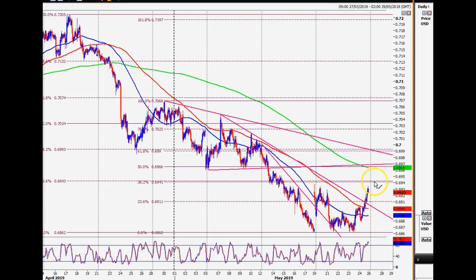US dollar. Bulls need the pair above 69.45 now, and then we can push up to 69.60, 69.65. So some decent upside potential on this. It will all go horribly wrong for the bulls if we start moving back below 68.90. So if you're buying around 69.10, 69.05, stop below 68.90. That's a nice tight stop with good profit potential on that trade.